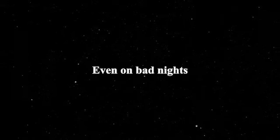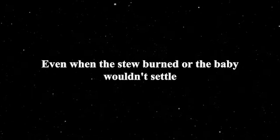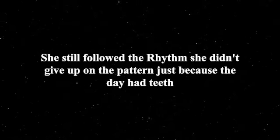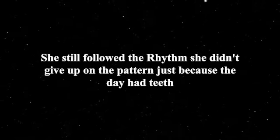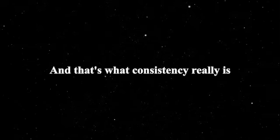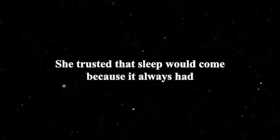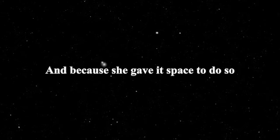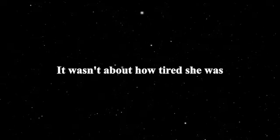Even on bad nights, even when the stew burned or the baby wouldn't settle, or the neighbor's cow escaped again and rampaged through 3 vegetable plots, she still followed the rhythm. She didn't give up on the pattern just because the day had teeth. She trusted that the pattern would hold. And that's what consistency really is. Not discipline, trust. She trusted that sleep would come because it always had, and because she gave it space to do so. It wasn't about how tired she was.